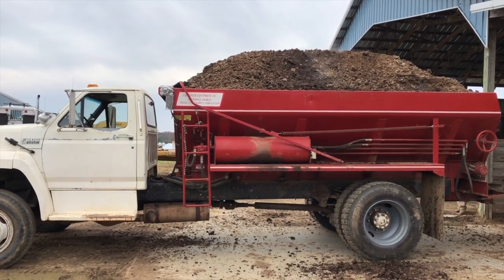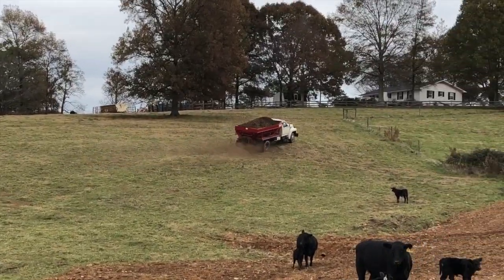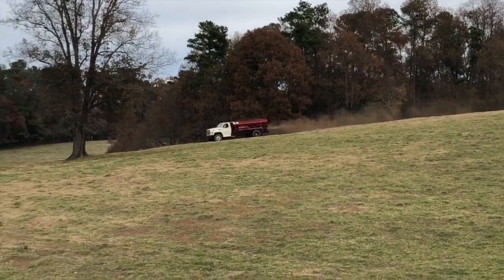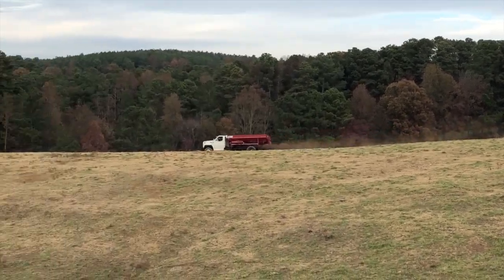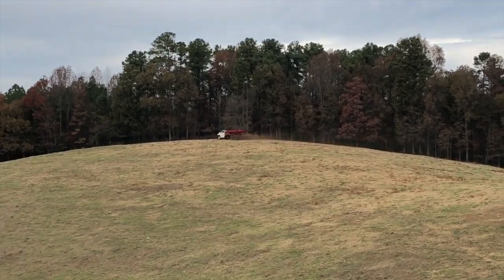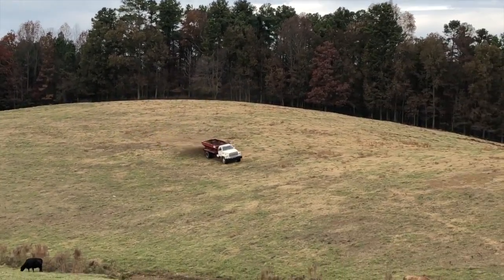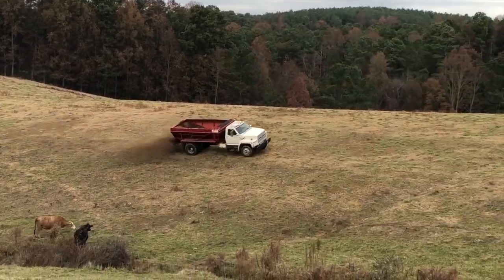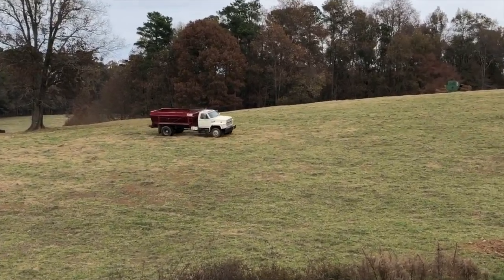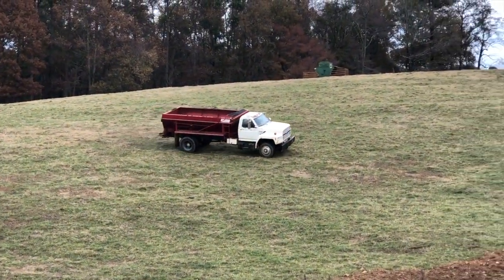Got some litter loaded up. About to put some fertilizer out on the pasture. Eric's just about finished this load up. On average, we'll usually do one spreader truck load to about 2 acres.